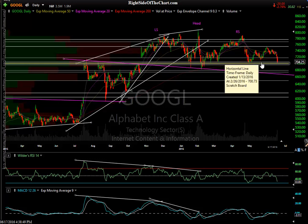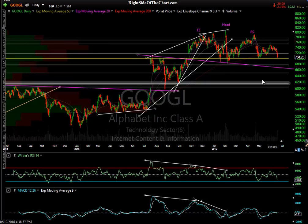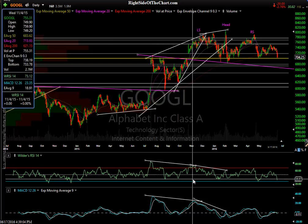So on a scale of 1 to 5, this is right up there with a 5 as far as a significant technical level. And Google has now fallen down to that level. I don't see anything in the charts that indicate a reversal. Keep in mind, as I pointed out before, that follows a double divergent high. This is double negative divergence.